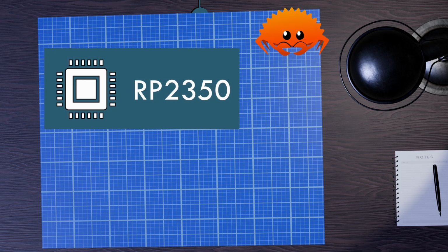So the real claim to fame with the RP2350, the Pico 2 and Rust is that Rust was available and released at launch. I think this is the first chip that's had support for Rust come out at the same time the chip was released. That's quite fabulous and interesting because it shows how far Rust has come on that journey.